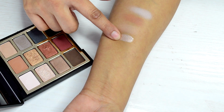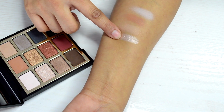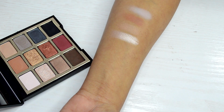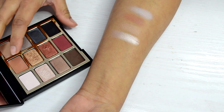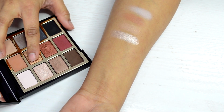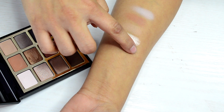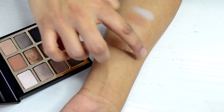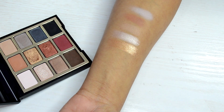The next one I have is Sand of Time. It's a shimmery metallic shade. This is swatching so beautifully. The next one is like the star of the show. This is the color that drags your eyes in the center of this palette. This is called Gold Getter, and it's a beautiful coppery gold color.